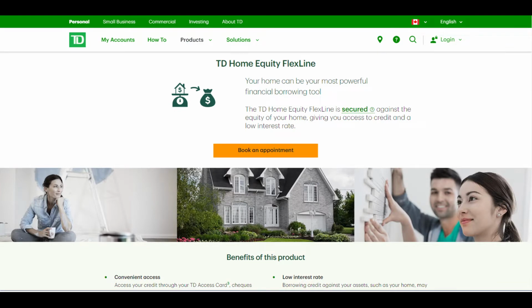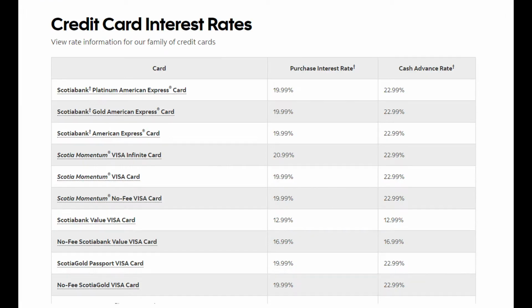For those of you who don't know what that is, a HELOC is a revolving source of funds, much like a credit card, that you can access whenever you need to. It uses the equity in your house, that is the difference between your home's value and your mortgage balance, as collateral. Since the loan is secured against the equity value of your home, HELOCs offer extremely low interest rates. Compared to unsecured borrowing sources like credit cards, you'll be paying a lot less interest for the same loan amount.